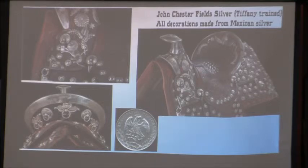I do have some numbers on the bridle and other portions of it, but all the silver was done by the Fields family, and every piece of silver on the saddles was made from a Mexican silver dollar. So Dixie collected Mexican silver dollars for years and years, and as he got them, he would give them to Edwin or John, and they would stamp out these coins and stick them to the saddle. It took over 2 years to just make the silver work on the saddle.